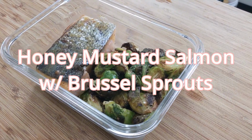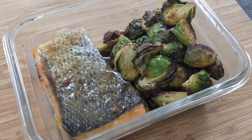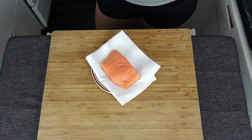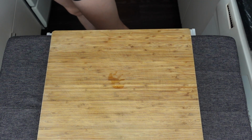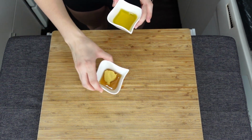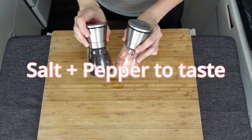For our meal prep lunch recipe today, guys, what we're going to be making is honey mustard salmon with roasted Brussels sprouts. So what we're going to need for that recipe is 1 fillet of salmon, or as many portions as you want to make. You can absolutely triple or quadruple this recipe if you're making this for your meals all week. We're going to need about 1 pound of Brussels sprouts, 2 tablespoons of olive oil, 1.5 tablespoons of honey, and half a tablespoon of Dijon mustard, and of course some salt and pepper to taste.